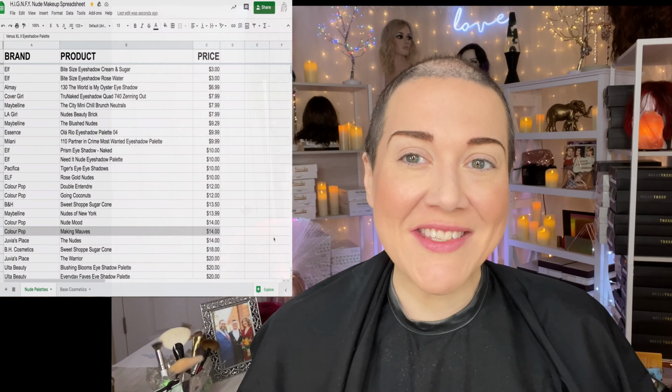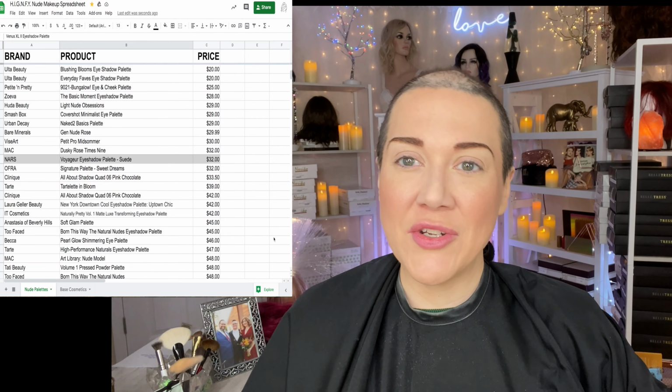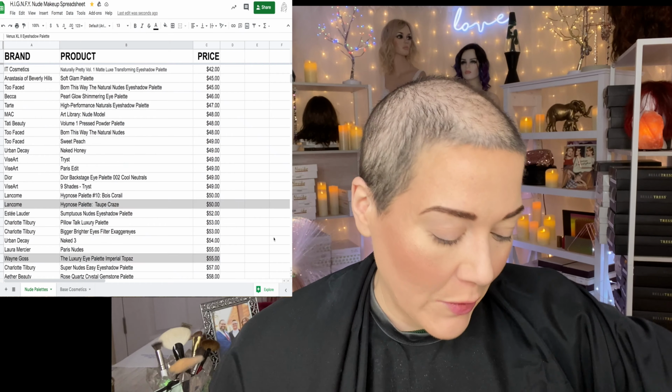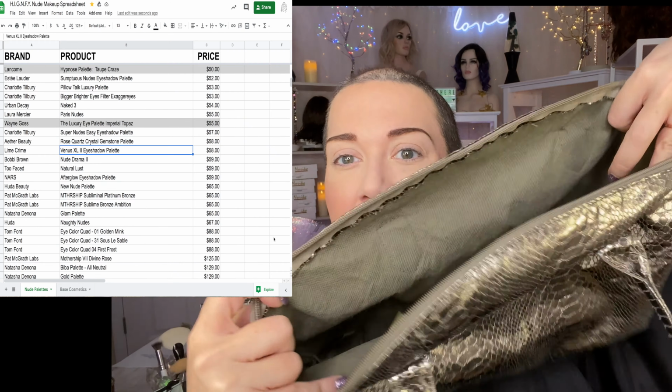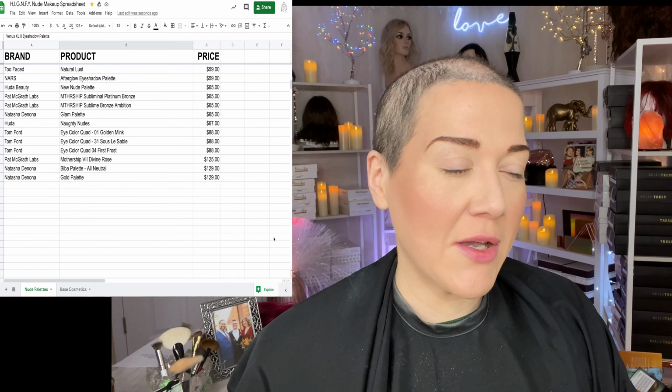So first thing we gotta do is pick the palette. If you've seen this series before, you know exactly what I'm about to do. I've got a basket full of nude eyeshadow palettes, and I'm about to pick the name of one of them out of this bag. They're all written on little pieces of yellow paper. So let's see what I'm running with today. Lancome Taupe Craze.